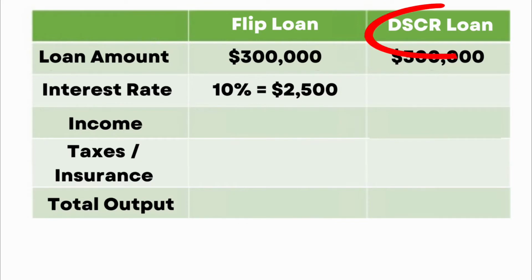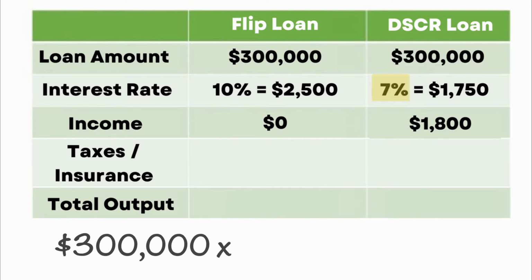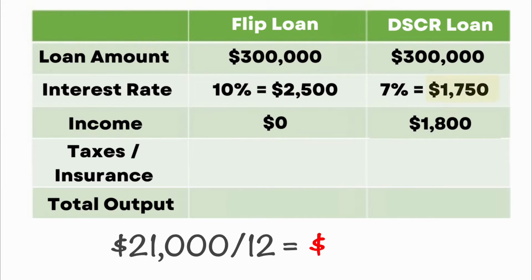So this property is negatively cash flowing already because it's sitting on the market and they're not bringing in any money. Let's now look at the example of taking that property off the market, putting it into a DSCR loan with interest only at 7%. If you rent the property for $1,800 a month and you have an interest rate of 7%, you're going to calculate your payments of about $1,750 a month. That is $300,000 times the 7%, since it's interest only, $21,000 a year, $1,750 a month.